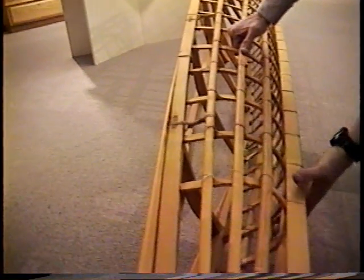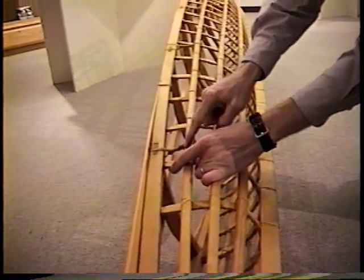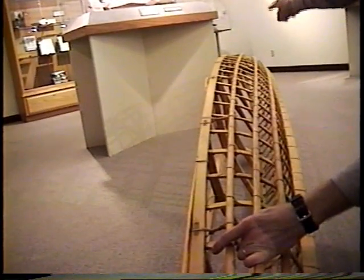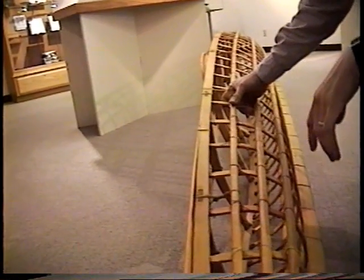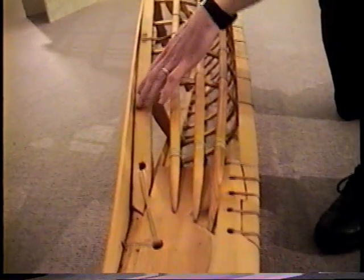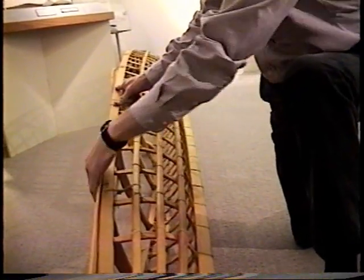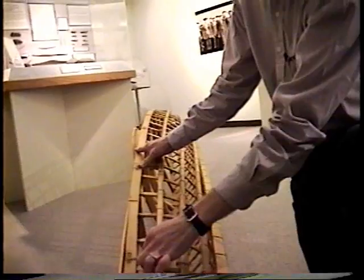Actually, this whole section of keelson, ribs, and stringers becomes a unit. This whole unit is attached to the upper gunwale, at each deck beam. You have sinew or root lashing this unit to this unit. The top unit is pretty much the bow piece, the gunwales, the bow plates, the stern piece, and the deck beams. That's really all one section. This becomes a separate section, and it is lashed together.